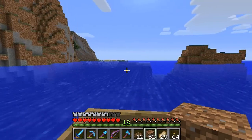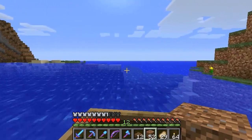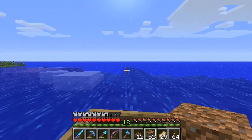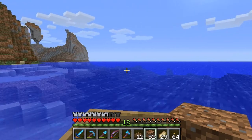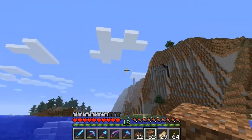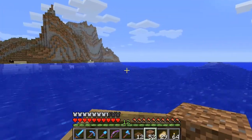I think you could even potentially make it functional, because I have all these books that I've enchanted trying to get Silk Touch on a book, and so I've just got a chest full of books at my main base that I could put in the library somehow. I don't really know how yet, but we could definitely do that. I also need to bring a bed over there, and you can see the tower. Well, anyway, I think that's all for now.